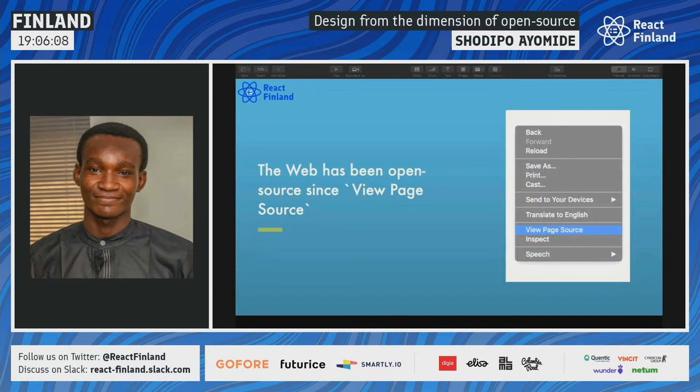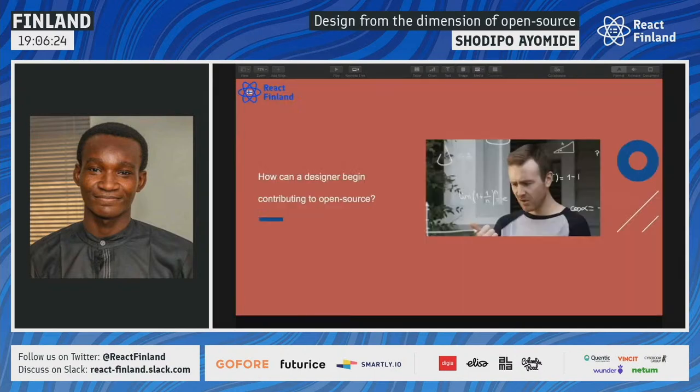The next thing is the inspect element part. So as a designer that understands CSS, in quotation marks, you can also use the inspect element option, where you can click on that and see the HTML and CSS. So you can validate and see where certain things are going wrong. You can also do this.